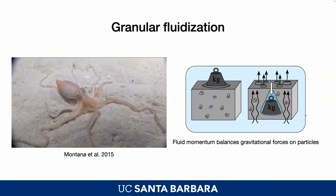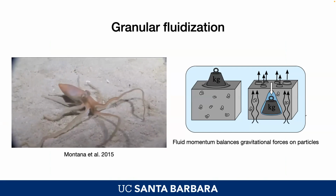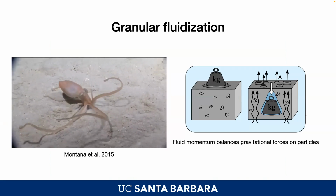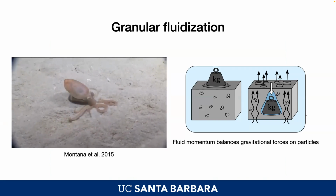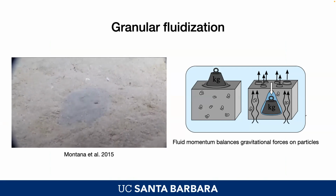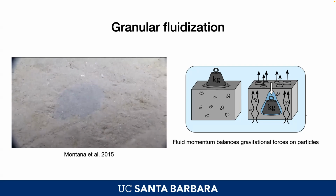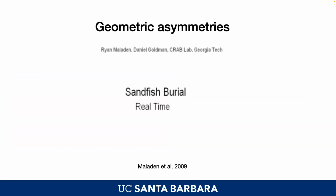The second key is granular fluidization. What this means is basically as a fluid, air or water, is passing through a granular media like sand, it starts to behave like a fluid. So this octopus is basically pumping water into the sand to fluidize it. Now it can easily just kind of shoop right into the sand. It's turned that rigid sand into a quicksand kind of. It's not actually quicksand, but that's kind of the idea.